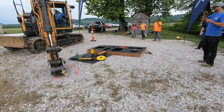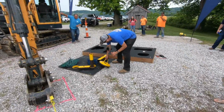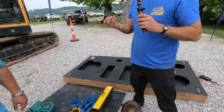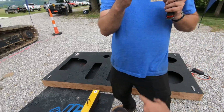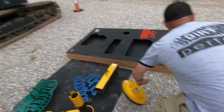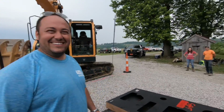Aaron's got to go to work now. I think we got our first casualty. Shh, don't tell nobody. You would be the one person that would destroy the game. Yeah. It will work, though. We're just going to set it down in there. So we'll do that one first. So you were the very first person to break something on this game? How do you feel? Good.